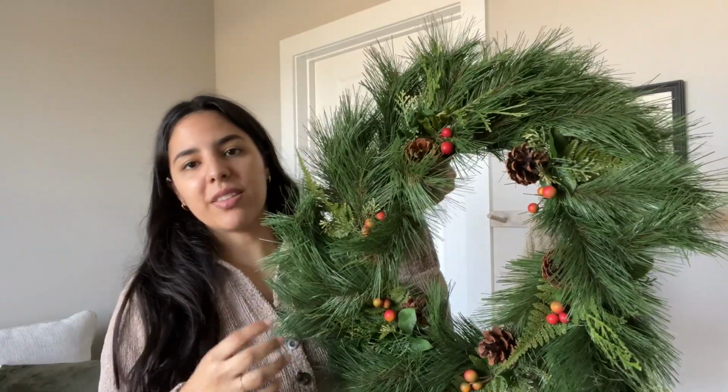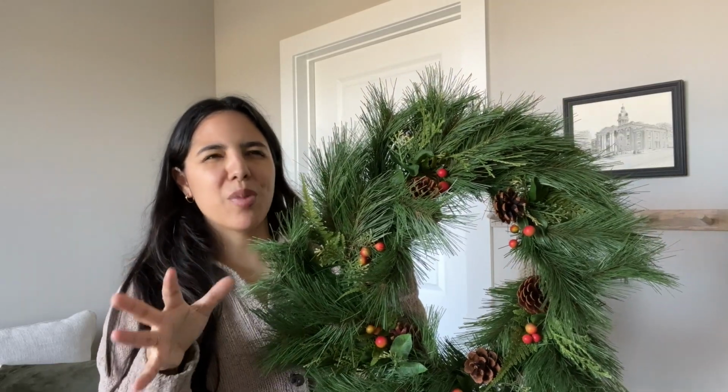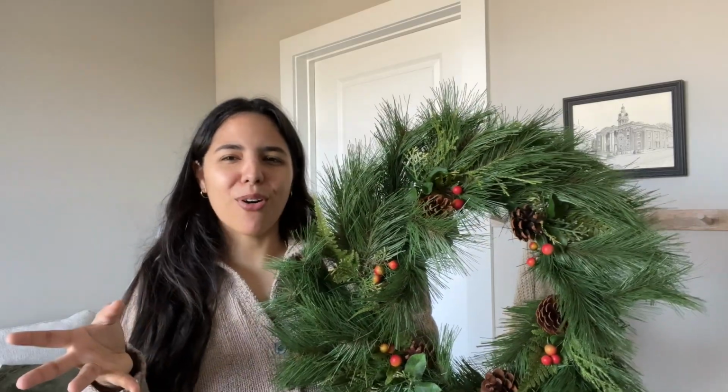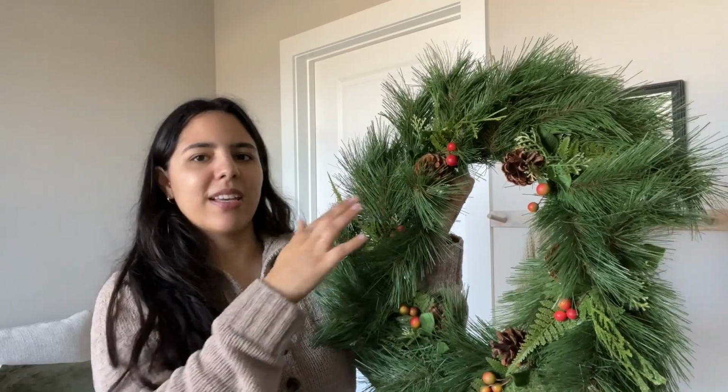On this other wreath, it had a ton of little apples and pomegranates, and I felt like it was a little too much and didn't really read Christmas and read a little bit more like fall, weirdly. So I just cut those little apples off, left the cute little berries and the pine cones, and now it gives a more Christmassy vibe.